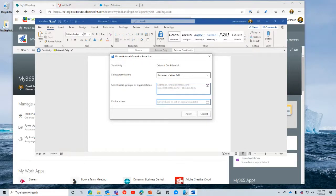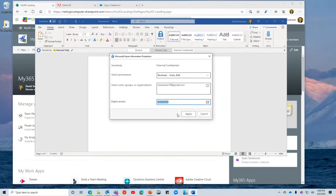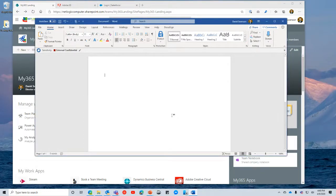But you can hit view and edit, and then right here, any email you enter into the box, again, so I can put in any email I want. I could put in multiple emails separating with commas or semicolons, just like you could in a regular email. And here you could even set an expiration date on this document. So you can leave it blank to say they can have access indefinitely with this, or you could say, you know what, this person, Dave at Gmail, can only access it until next Tuesday, and then hit apply.